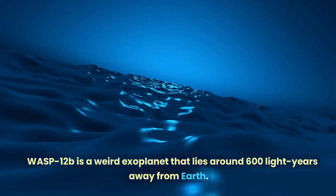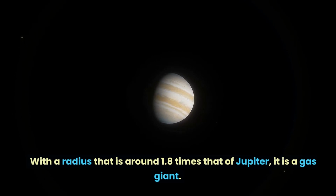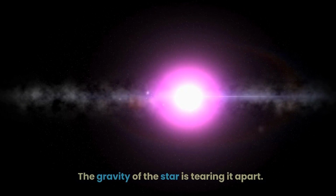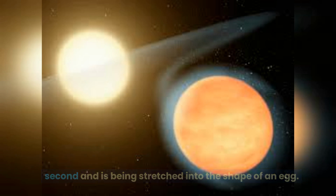WASP-12b is a weird exoplanet that lies around 600 light-years away from Earth. With a radius that is around 1.8 times that of Jupiter, it is a gas giant. This planet's proximity to its star means that the gravity of the star is tearing it apart. The planet is shedding mass at a pace of around 10 million tons per second and is being stretched into the shape of an egg.